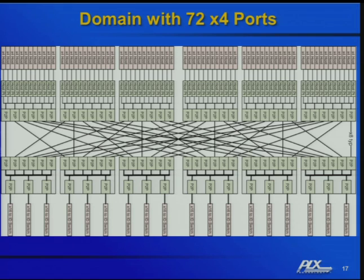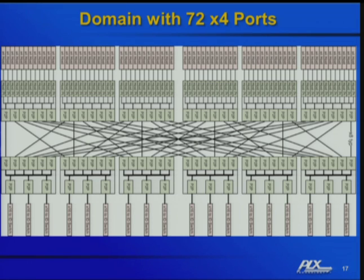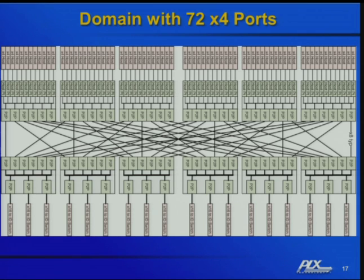Here's an example of a rack-scale domain fabric. It's 2 columns of switches. It's a total of 12 switches generating 72 X4 ports. And I know you can't read it, but there's not much I want you to take away from this. If you want to go anywhere within the domain, you go from the edge switch, you bounce down to any one of those bottom row of switches, and then bounce back up to your destination. If you're going inter-domain, you go through the bottom row switch, through an inter-domain switch, and back out to some other edge.